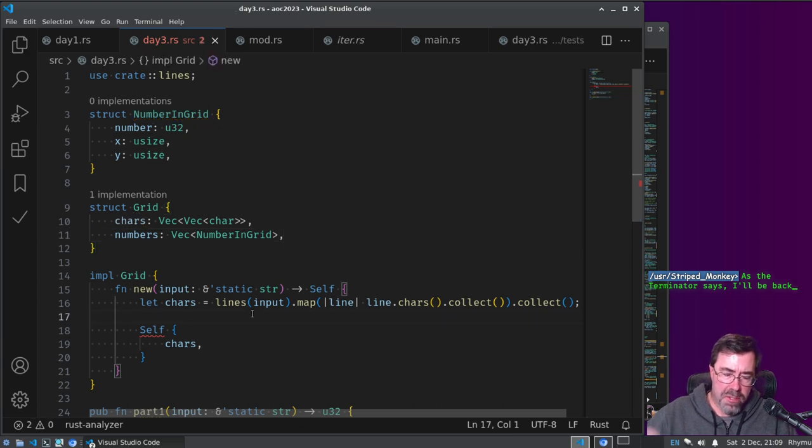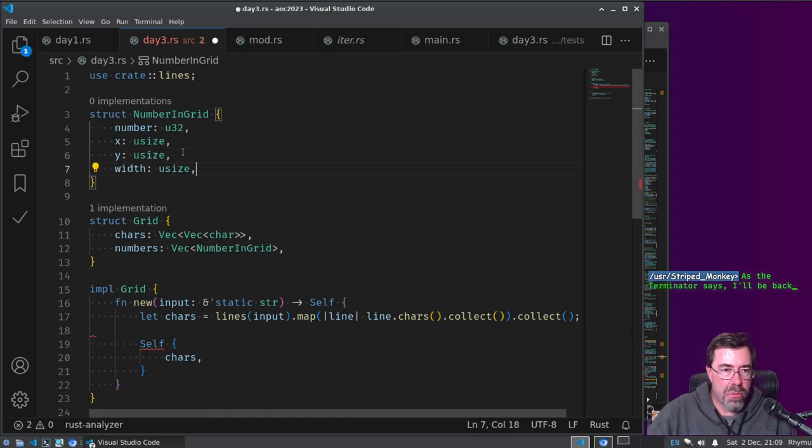Okay, and so for this, I think what I want to do is every line, we're going to split using a pattern of not number. And then for every, I guess we could just scan. That might be the easiest way. Scan from left to right. Find the positions and lengths of numbers and parse them in. Just to make it easy, let's have the width also, because the x plus the width will be the right side of the number, and x will be the left side of the number.